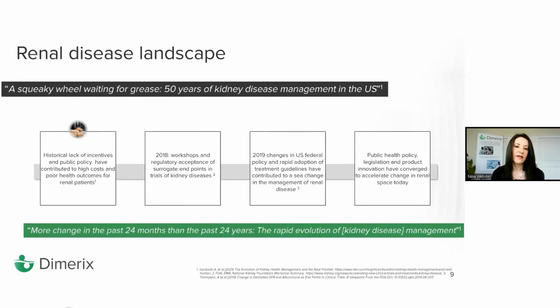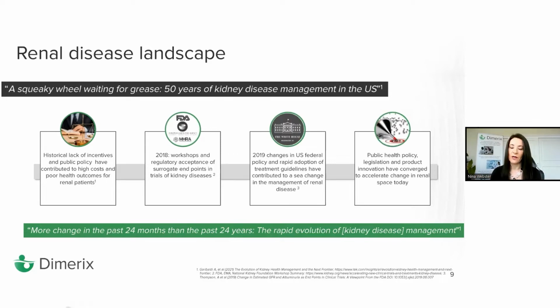So what's been happening in the renal space, because this is quite a hot area at the moment. There's certainly a saying at the moment that there has been more change in the last 24 months than there has been in the last 24 years. So for over 20 years, there was absolutely no innovation in the kidney space. This was predominantly driven by the lack of public policy, but also the long and expensive clinical trials that needed to be conducted. So again, historically, clinical trials ran to hard renal endpoints, which meant when the kidney failed. And as you can imagine, that could be decades long and thousands of patients.